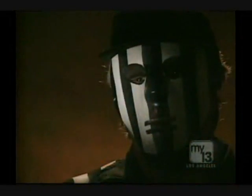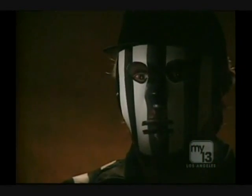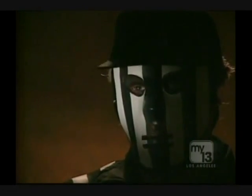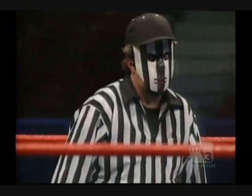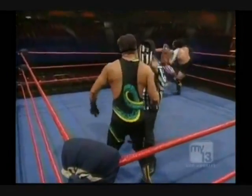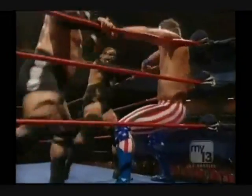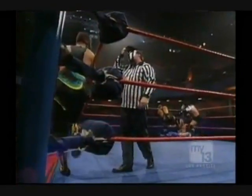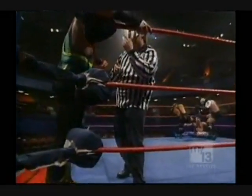The role of the referee, he is supposed to be about 5 seconds behind everybody else in the building. And that is everybody from the popcorn vendor to the guy taking tickets can see what's going on. But the referee just somehow misses it every time. Instead of being a policeman in the ring, the ref is just one more con man. Back in the corner! One of his cheats is called the blind eye, where he conveniently overlooks an illegal move in order to stir up the fans.